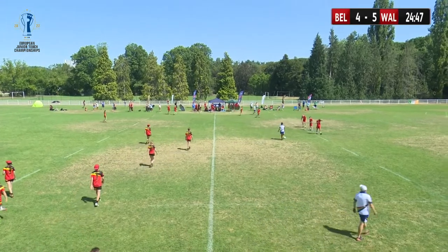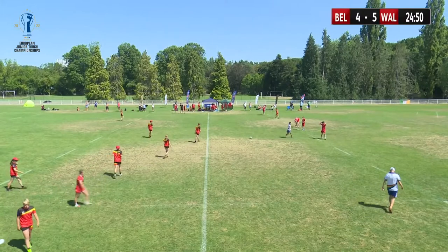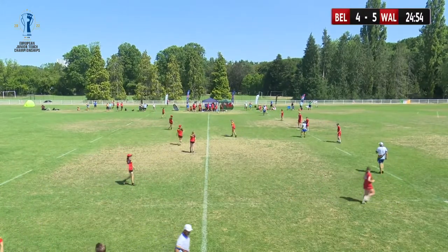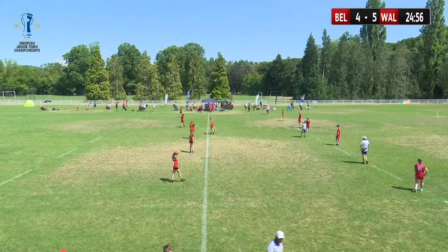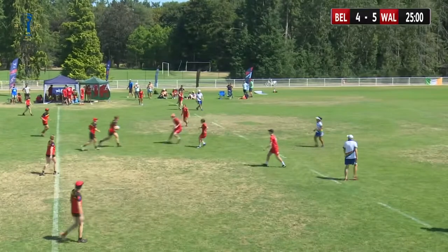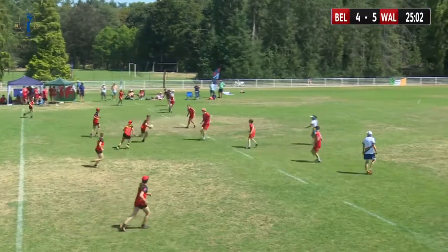Brilliant from Alice Jones. It would have been easy for his head to drop after that try was disallowed. But he has a very similar run there, avoids two touches and puts the ball down. Great score, and Wales lead again.